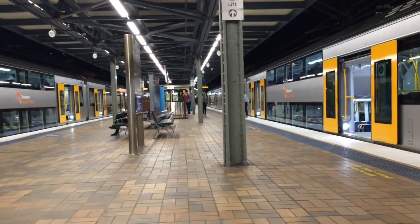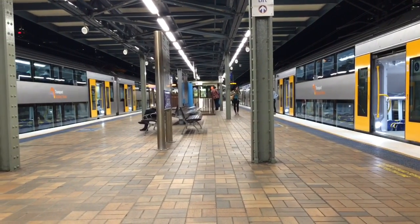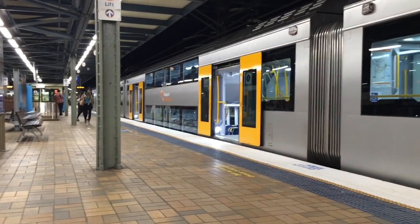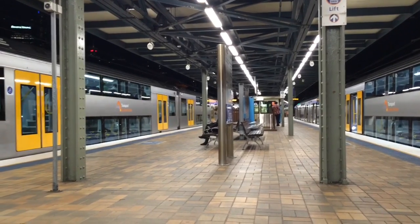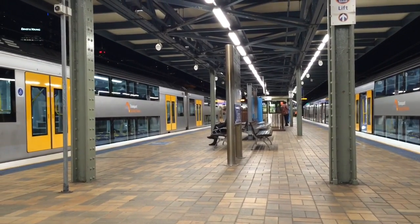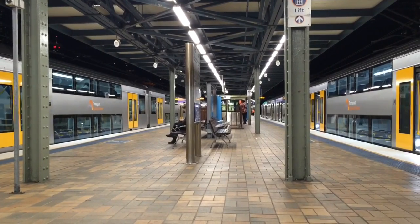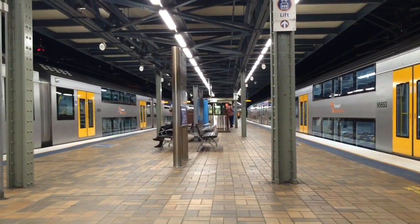Okay, a little bit of confusion. The train on the left was actually supposed to be a City Circle service, now it's a Hornsby service. The train on the right was supposed to be a Hornsby service, now it's in fact a City Circle service. Righto, the train on the left on platform 16 is the Hornsby service, now departing. The set is A19. The train on the right, City Circle service on platform 17, set is H53, now departing.